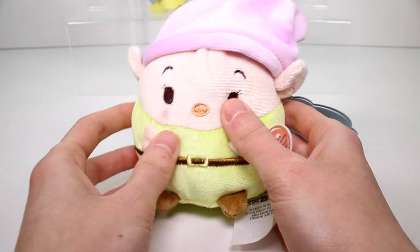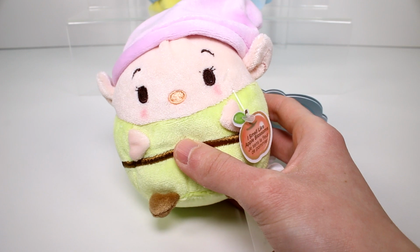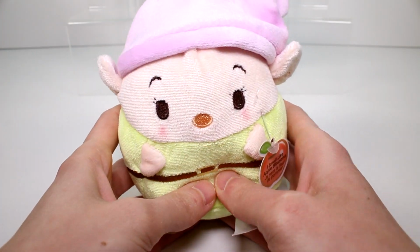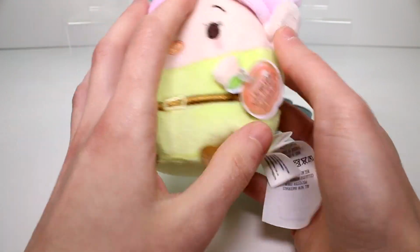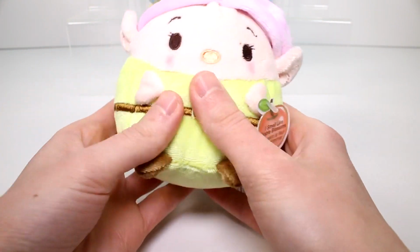So you'll have to excuse me because these dwarves kind of are starting to all look the same. I don't know if I'll get their names right. I usually always forget at least one or two of their names. But we have Dopey here. He was always one of my favorite dwarves. So cute. He's pretty basic.